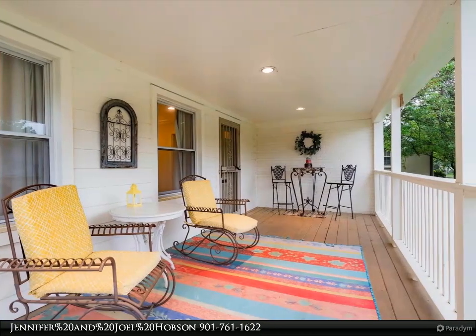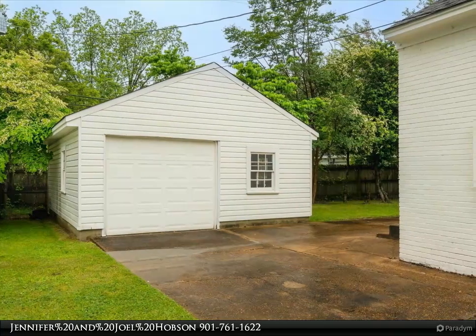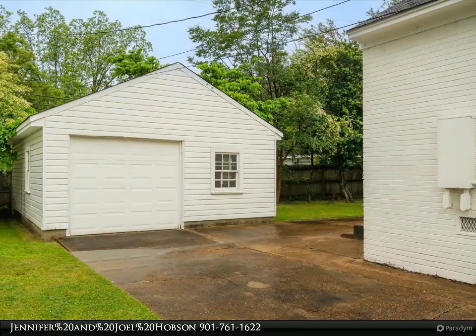Nice wide porch on the front is great for relaxing and seeing the world go by. Detached garage with plenty of room for a workshop and/or storage. Separate laundry room and half bath.